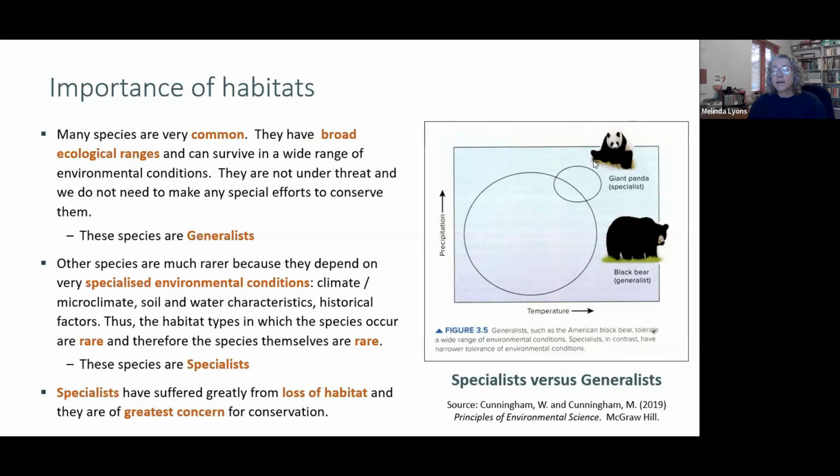If we take something like the panda, for example, it has a much more specialized set of requirements. It has a narrower band of temperature, a narrower band of precipitation within which all its needs are going to be met, where it can find its food source and whatever. So it is much more specialized in what it requires. So the panda is an example of a specialist, whereas the black bear is an example of a generalist.